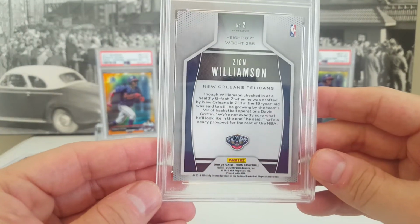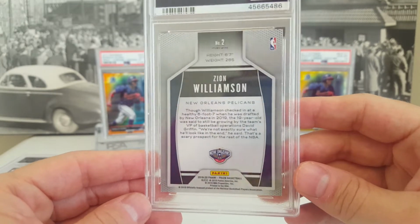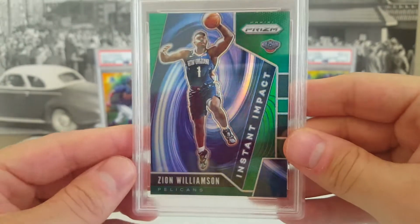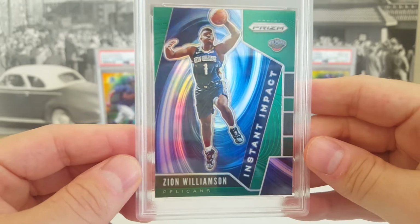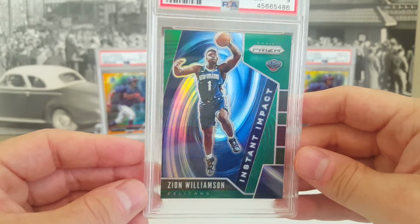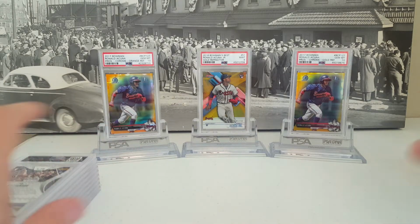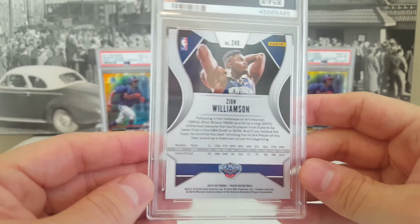All right, so this is the Zion. I believe this is the Instant Impact Green. Yeah. Good looking card, lots of shine. The greens, to me, man, they get no love. PSA 9. I've always been a big fan of the Prism greens, but for some reason they don't get a lot of love.